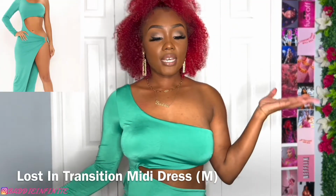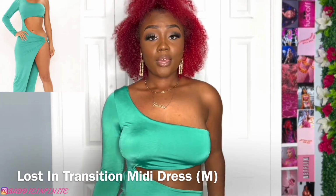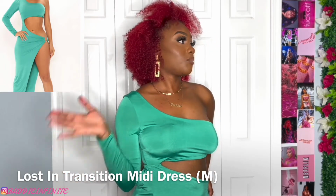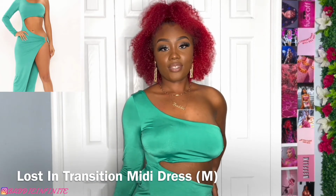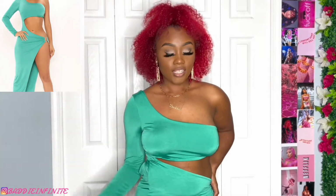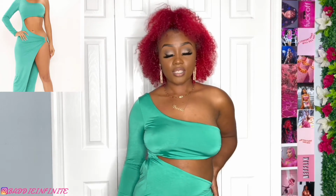Next we have this cutout green dress. Y'all, I don't know where I'd wear this to, but this is just for pictures. And honestly, look at it on my skin though. It was on sale, y'all. Look at it on my skin. It's giving. It's giving. But y'all know Fashionova with the fast fashion. This is how they get you. But look, y'all, this is a picture dress. That's what I like to call it, picture dress. It's a medium, by the way.